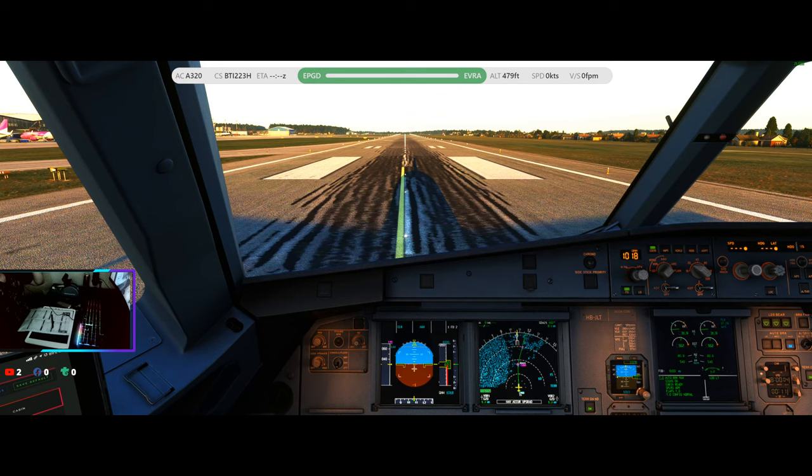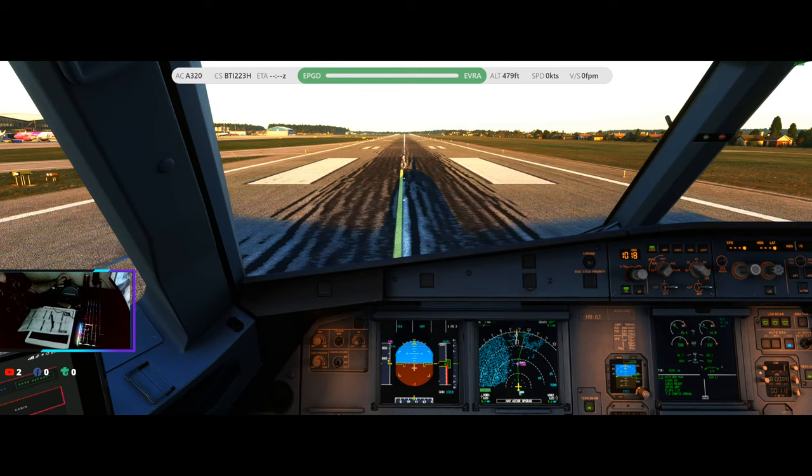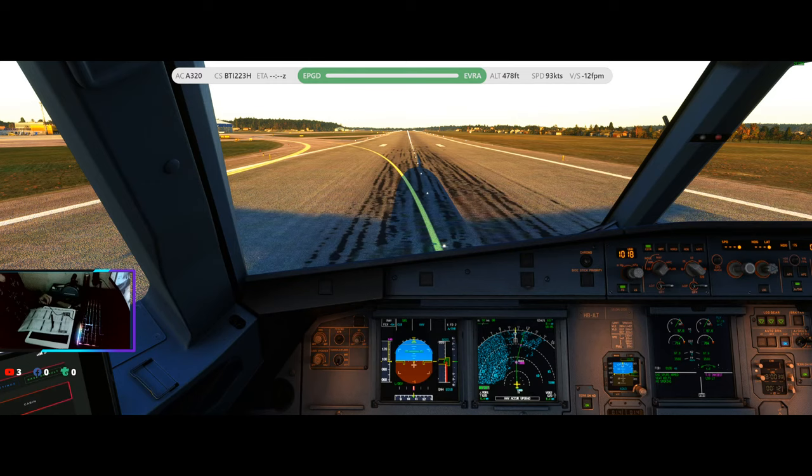Easy 78 X-ray Lima, confirm ready to copy. Ready to copy, Easy 78 X-ray Lima. 78 X-ray Lima, copy, DC clearance, your destination Edinburgh via runway 25, Numba 4 Juliet, initially climb 6000 feet, squawk 4535. Destination via the Numba 4 Juliet departure, runway 25, climb 6,000 feet, squawk 4535, Easy 78 X-ray Lima. 78 X-ray Lima, clearance correct.